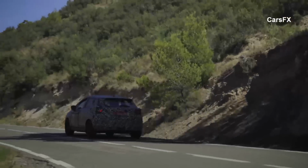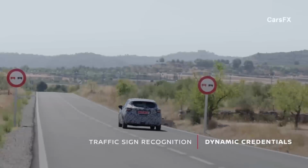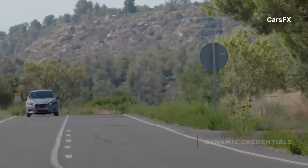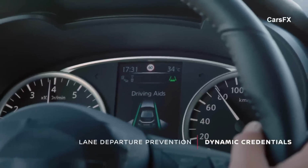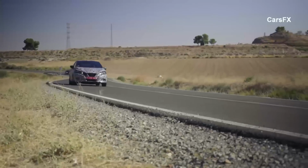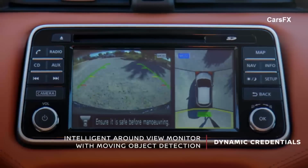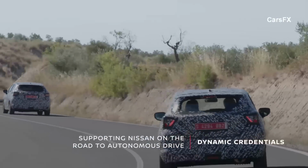We have chosen this piece of road because it has several kinds of surfaces. It has smooth road, also have some bumpy road. It has uphill and downhill mountain course. With a mix of all of these conditions, we can get a lot of information which assists our development. All the team has been working very hard to get this high-level performance for the new Micra.